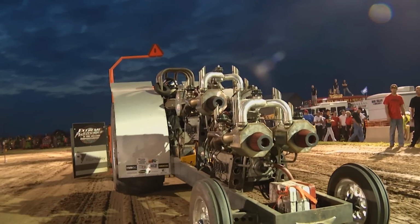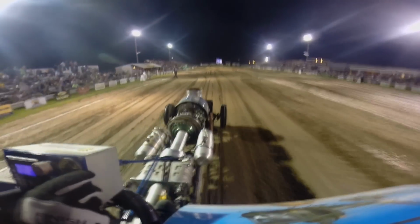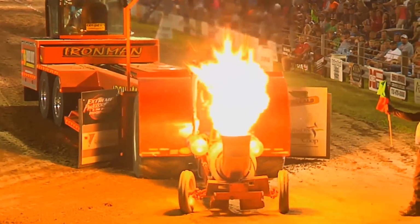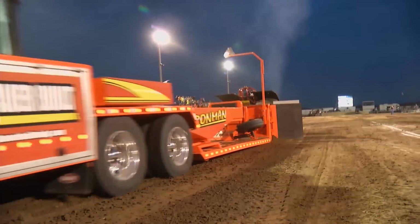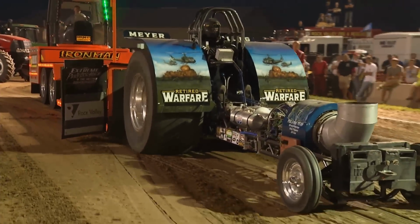Followers of the Outlaws Pulling Series are quite familiar with the madcap machines of the modified class, but now the series welcomes a brand new category, the Light Limited Modifieds. There are not as many engines and smaller turbines, but they can often outpull their bigger cousins, and they always put on a superb show, as you'll see next.